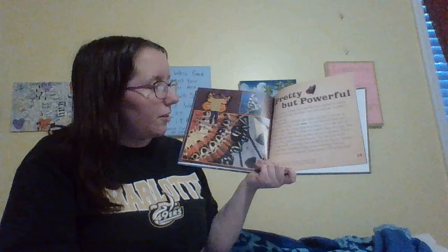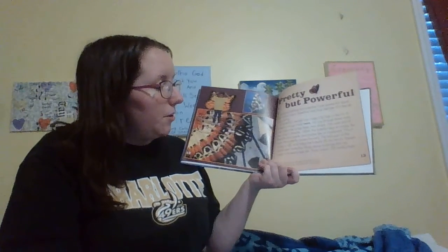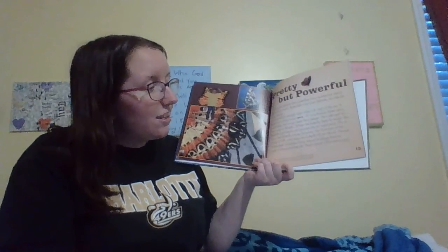The front part of the wing is stiff and helps the butterfly lift into the air. People have seen butterflies flying above buildings that are over 1,000 feet tall. That's almost 100 stories high. Whoa, I didn't know butterflies could fly that high.